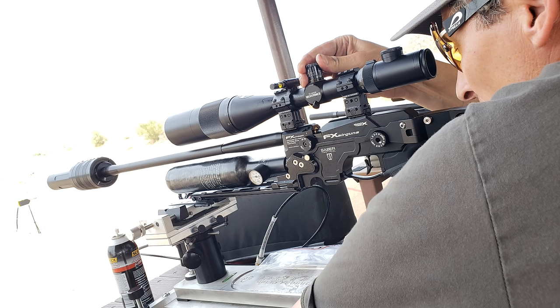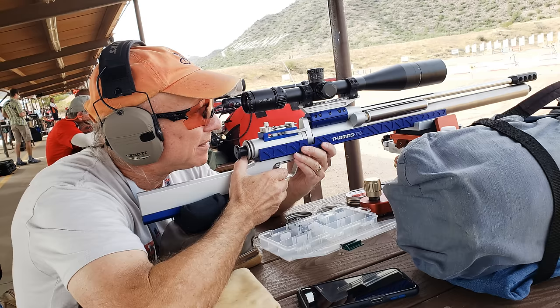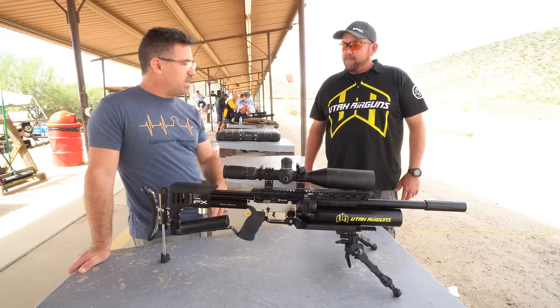So if you guys don't know it, this FX Impact has the amp regulator, the power plenum. Do you want to talk about maybe that a little bit?